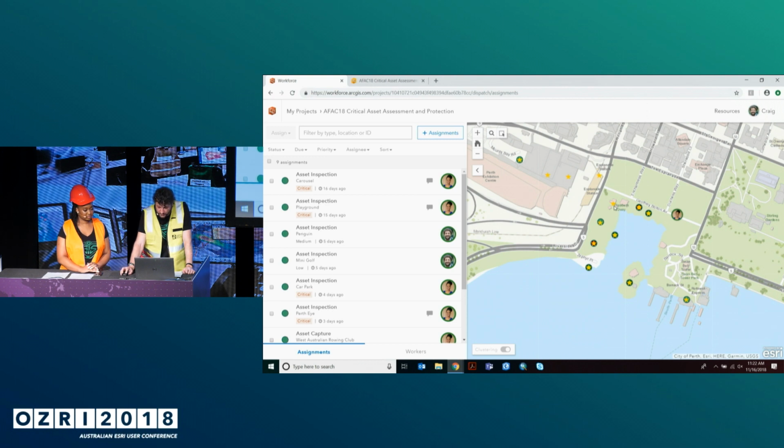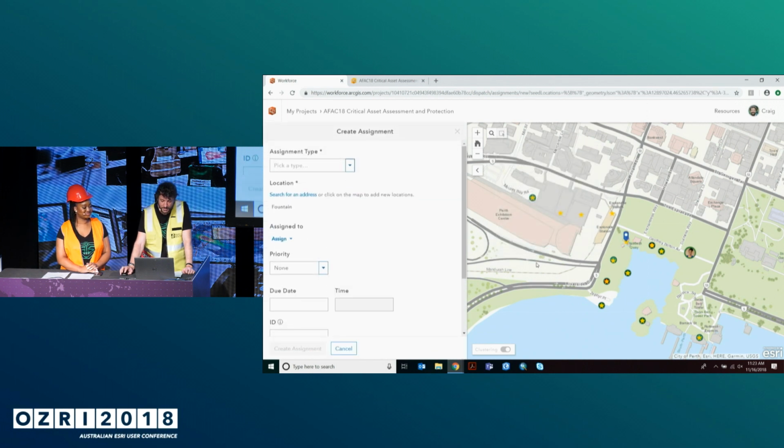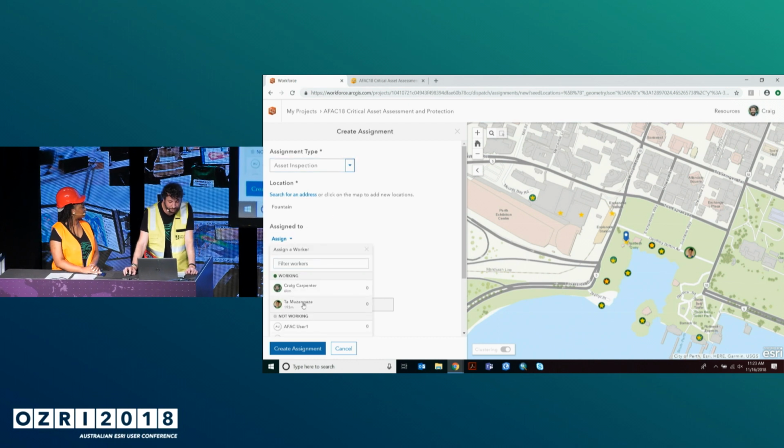So for this particular instance, I'm going to click on the asset and I'm going to create a new assignment for Tar to undertake. When I click on that asset and create an assignment, the first thing I need to do is to define what type of activity it is. In this particular situation, I've got 2 types of activities I can choose from: a capture or an inspection. The inspection is a structural triage, so I'm going to choose that as my first instance. The location of the assignment has already been nominated when I clicked on the asset, and I'm going to assign this particular job to Tar.